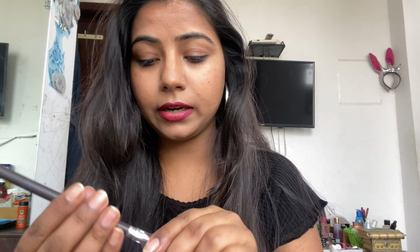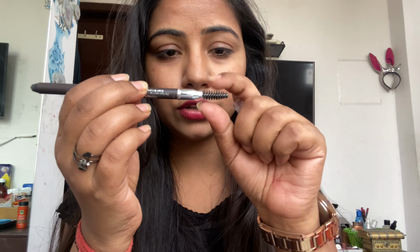So this has product at one side, and at the second end you get the spoolie. So it is a 2-in-1 product, easy to carry. I bought it for my bag so that it will be in my bag every time. I'll be doing my eyebrows with this one today. Firstly, I'll go with my spoolie.